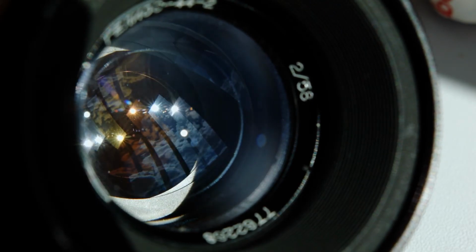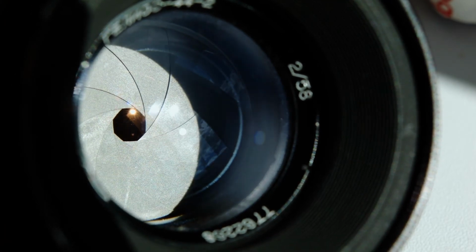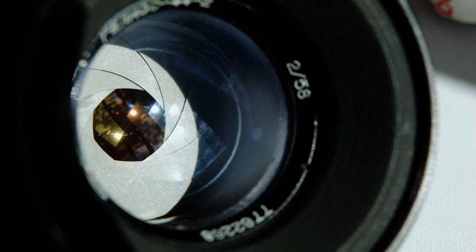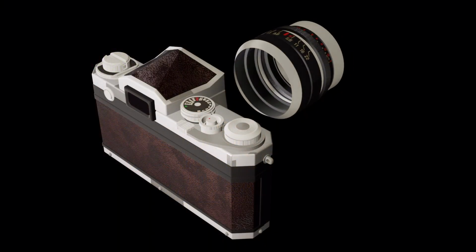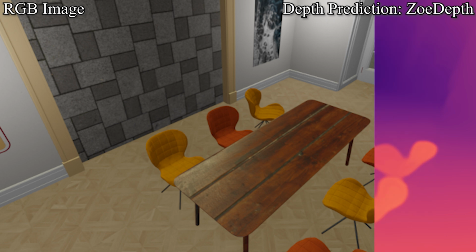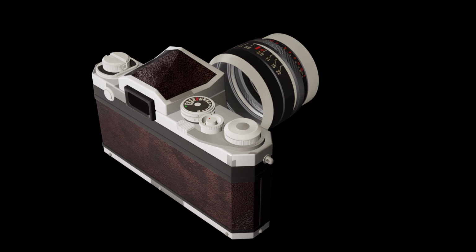Let us first understand how the aperture in the camera works. The aperture is like the camera's pupil, adjusting to control the amount of light entering the lens, inducing blurs at different distances. Traditional monocular cameras suffer from scale ambiguity, and hence existing methods have their limits in metric depth estimation.